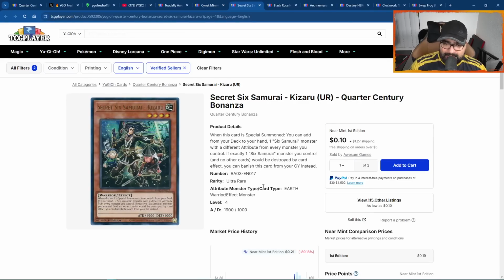Then we have Secret Samurai Kizaru. The only way that you could get this card was by paying $40 to $50 2 weeks ago.